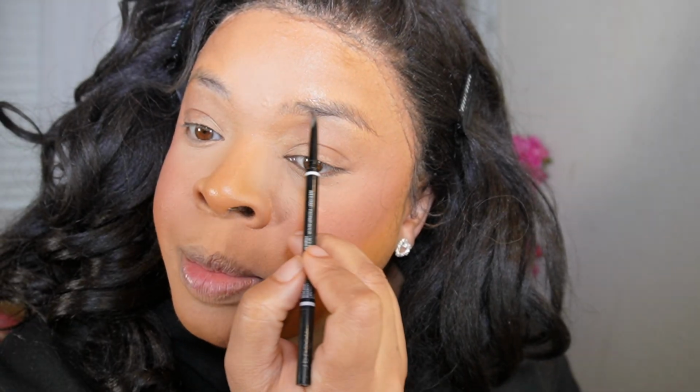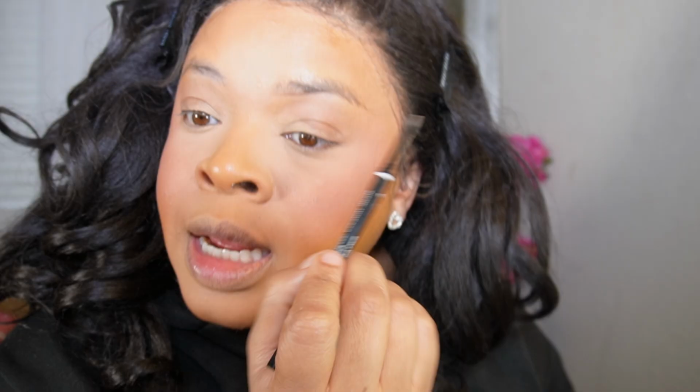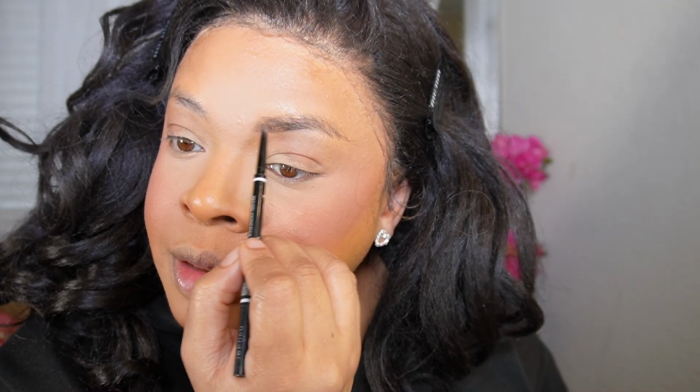All right, and for my eyebrows, I'm gonna be using the NYX Micro Brow Pencil. This is supposed to be the dupe for the Anastasia Brow Wiz, but the Brow Wiz is anywhere from $26, and this one is only like $13. And I think that is such a steal because you are getting a really good pencil for less than $15.